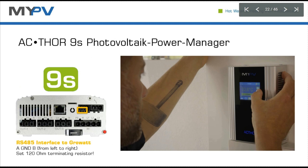Then the second variant of the Actor is the big brother of the product. It's the so-called Actor 9S. And it's a three-phase 9 kilowatt power stage that I'm going to show you now. And this is not a mistake from my side that we are using the same picture here on the right side of the screen. We really achieved to put a 9 kilowatt power stage into this same box. So the power density is really unique now. There is no other competitor product that gives you a 9 kilowatt power stage of this small size.